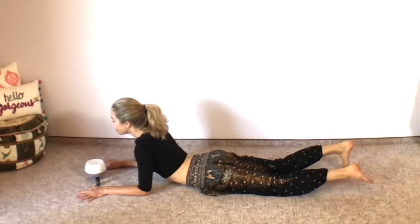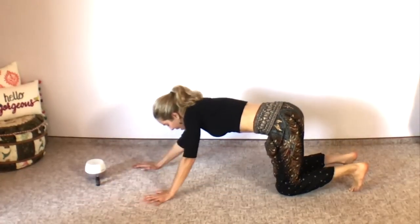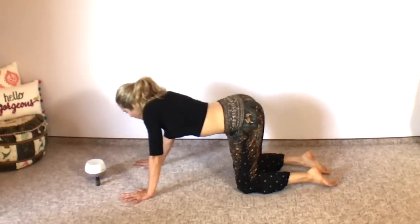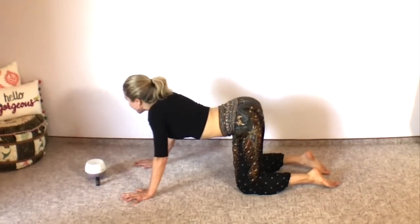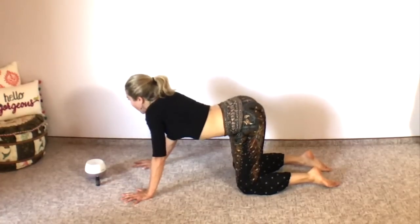And now tuck your toes under, prepare to come up to your hands and knees. Lift belly button to spine. Exhale, come on up to hands and knees. And one more round of what I call naughty cat, where you are rolling your hips in a circle behind you. So you're drawing a circle on the wall behind you.